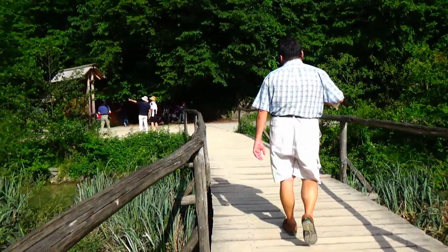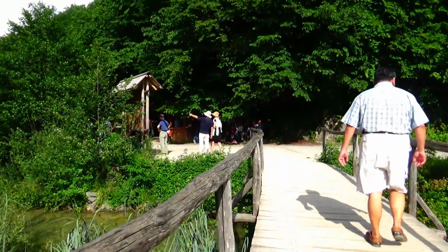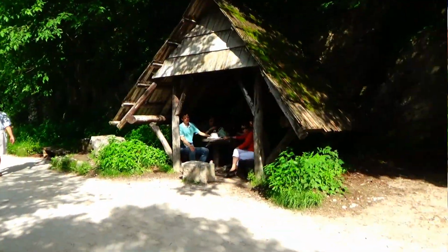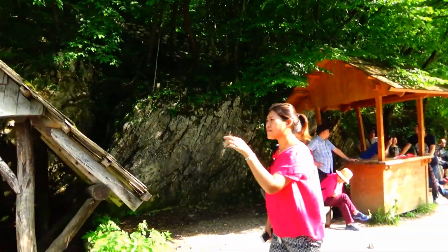Alright guys, so going off the bridge onto this side here. Wonder what is happening here. Alright, so I think it's some sort of information center where people can just stop and ask questions.